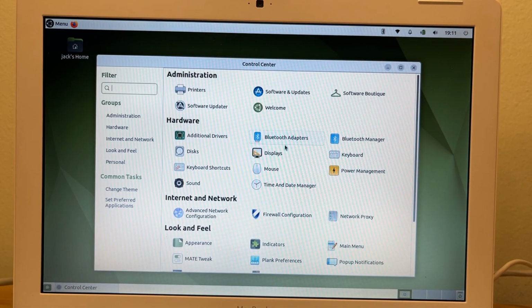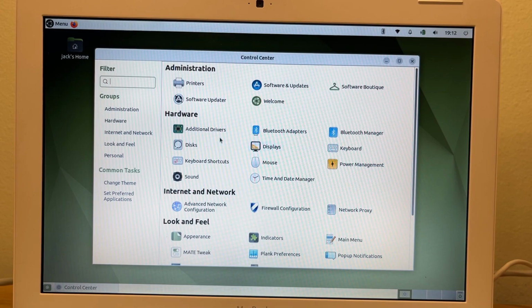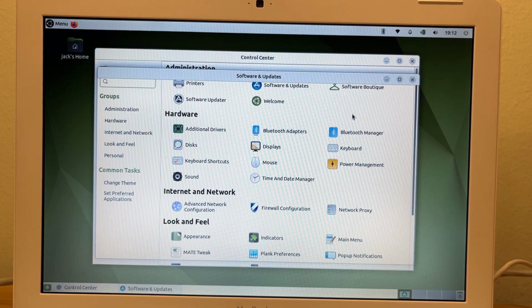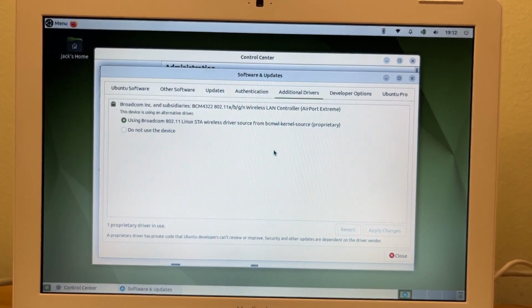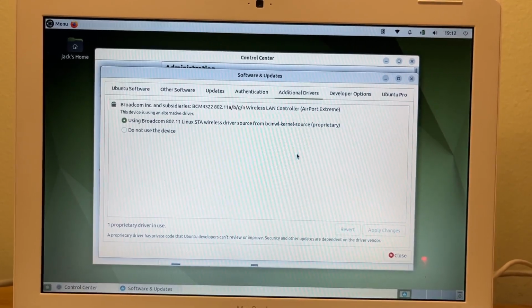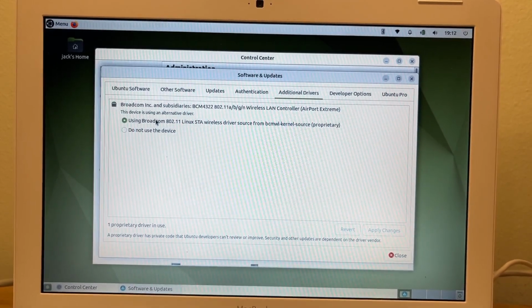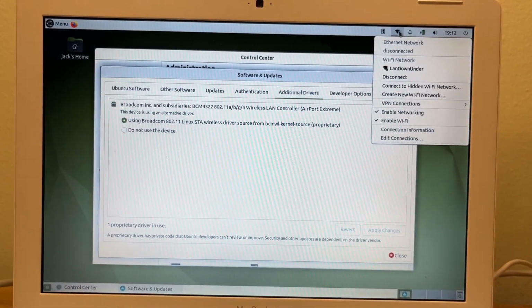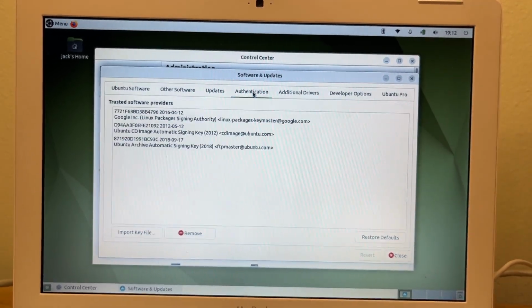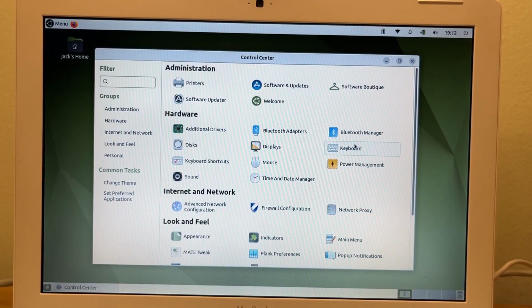Here they have a macOS-like control center, which I find good, with all the settings here. I'm gonna pop in here in additional drivers, see if it comes up with anything. I did forget that this machine has an NVIDIA graphics card, which, if you are a Linux user, you know is sometimes a bit of a problem. Here on additional drivers, it says I could have this Broadcom driver. I will not bother with this because the stock driver works just fine. There's really no reason to do this. So I'm gonna quit out of here.